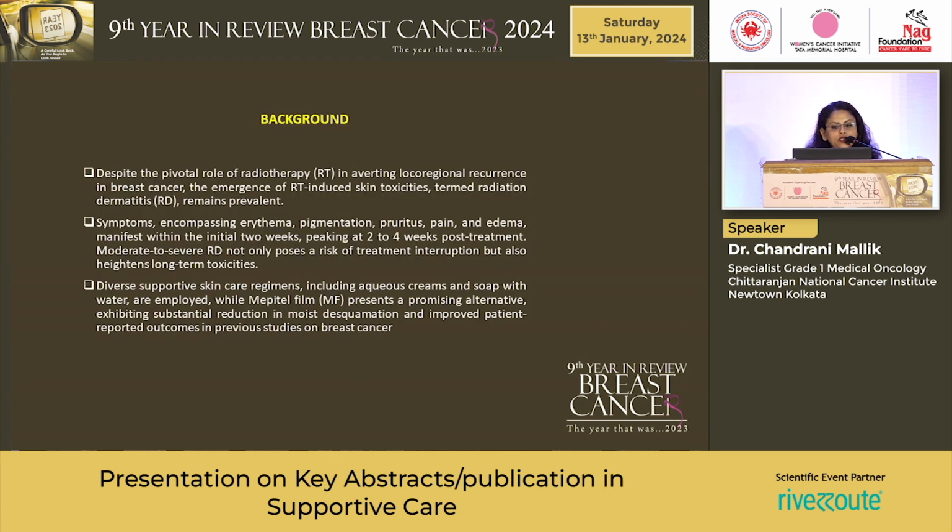So in the background, we know that despite the pivotal role of radiotherapy in averting recurrence in breast cancer, radiation-induced skin toxicities, namely radiation dermatitis, always remain prevalent. There are symptoms which we have seen, with erythema, pigmentation, pruritus, pain, edema, which happen within the initial 2 weeks, peaking at 2 to 4 weeks post-treatment. And it not only poses a risk of treatment interruption, but also long-term toxicities.